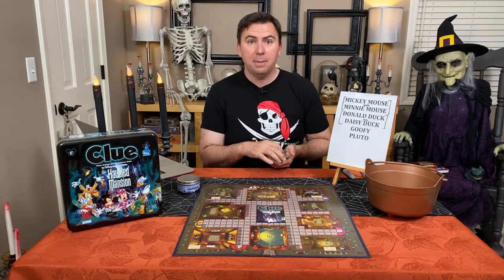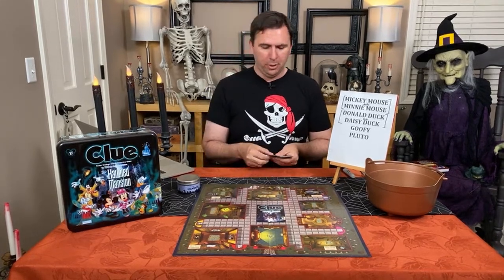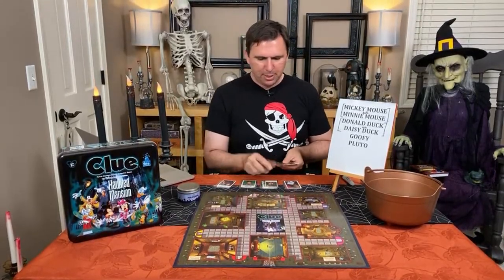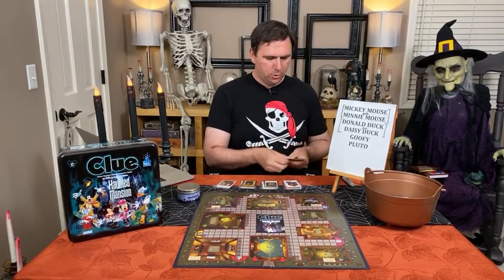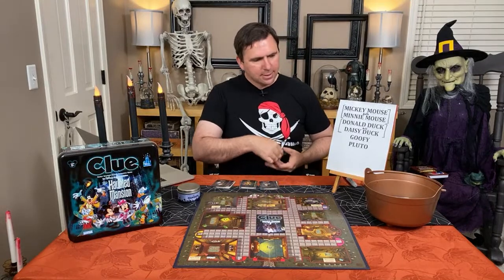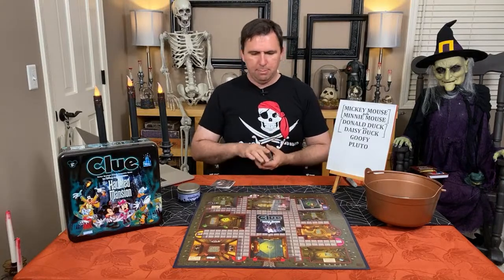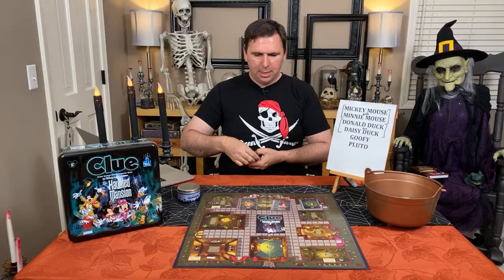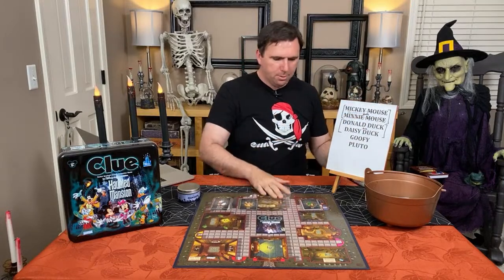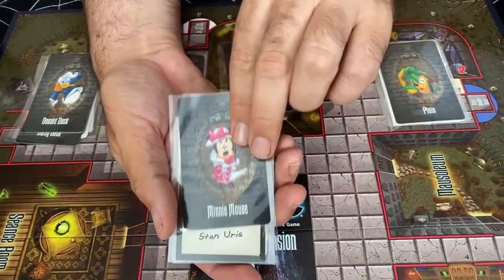We're going to call Mickey and Minnie as one, Donald and Daisy Duck as one, we have Goofy and Pluto. So I'm just going to divvy up the remaining suspects randomly, and we are going to assign them one of these four remaining guests. And we are going to eliminate three of them. So who are we eliminating first? I see Mickey Mouse. So Mickey and Minnie, saying goodbye to them. All right. Again, Mickey and Minnie are a pair. So we are eliminating Mickey Mouse and Minnie Mouse.